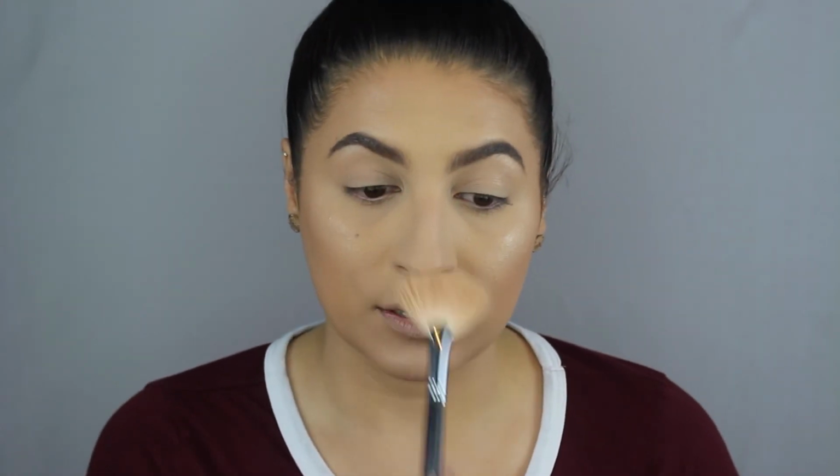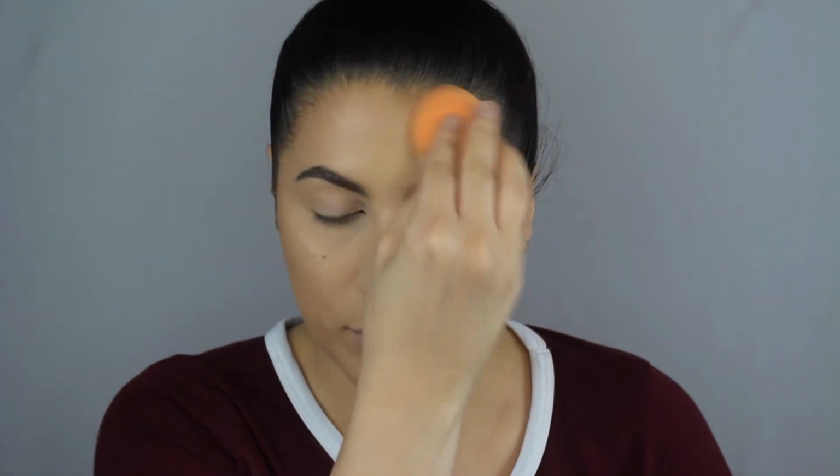Now I am going to set the face with the NYX Dewy Mist. I love that setting spray. That and the Milani Make It Dewy are my favorite drugstore setting sprays. I love them. And then I'm just going to push that setting spray into the skin.